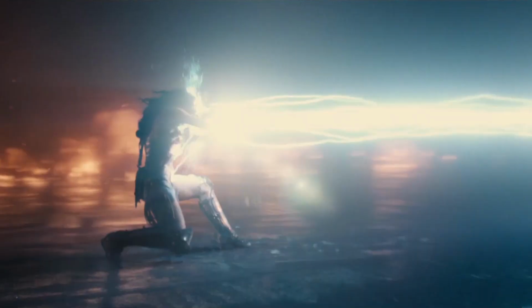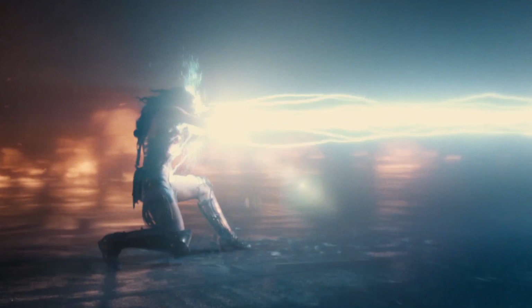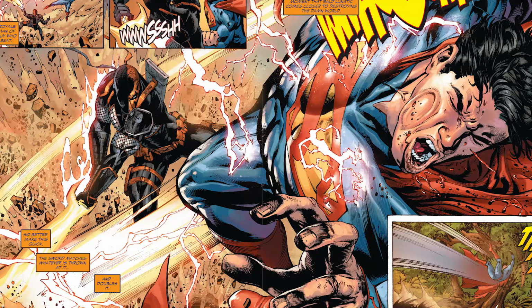But what's even more intriguing is that the way Wonder Woman defeats Ares in the movie, by taking the electrical energy he blasts at her and powering it back at him, is very reminiscent of how the God Killer sword in the comics can take the energy it receives from an aggressor and turn it back on them with double the force.